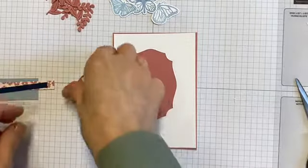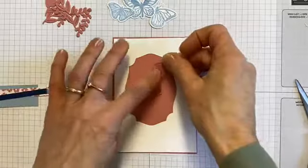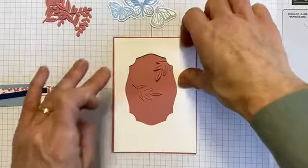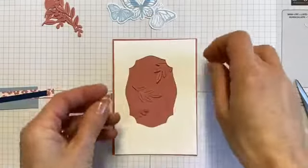Okay, so what I'm going to do is kind of pop these randomly where it doesn't matter how they go. I just want them to be showing.